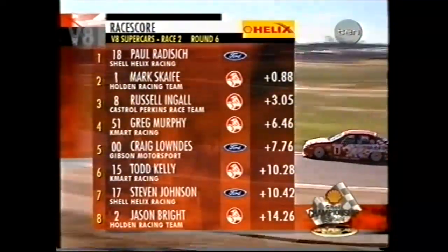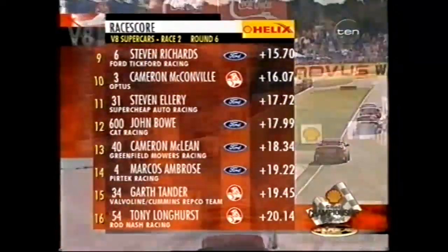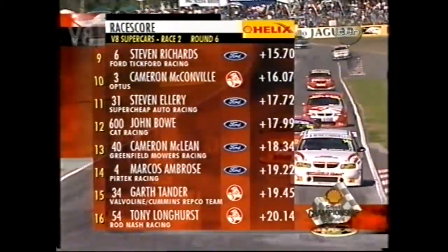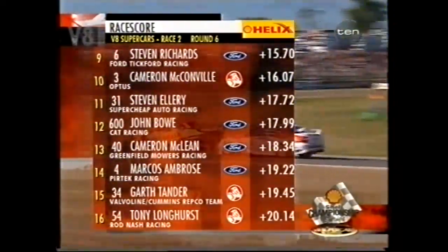Here's the race score situation. Radisich leads Scaife, Ingle, Murphy, Lowndes, Kelly, Johnson and Jason Bright. Stephen Richards and Cameron McConville round out the top 10. Stephen Ellery, John Bowe, Cameron McLean, Marcus Ambrose, Tander and Longhurst. More from Barbagallo Raceway in just a moment.